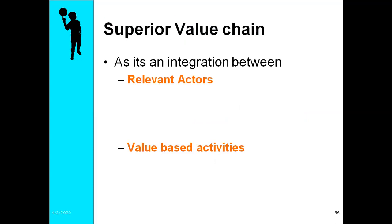It says it's an integration between... integration का मतलब ही simple है, mixture, right? It's a mixture between two factors. Now two things are what? One is relevant actors and second is value based activities. Now what does this relevant actor mean? मतलब यहाँ के दो components हैं, one is relevant actor and second is value based activity.